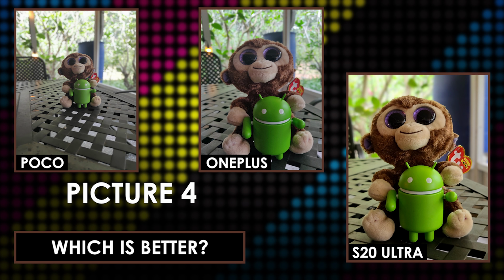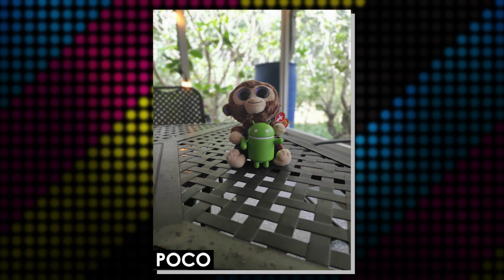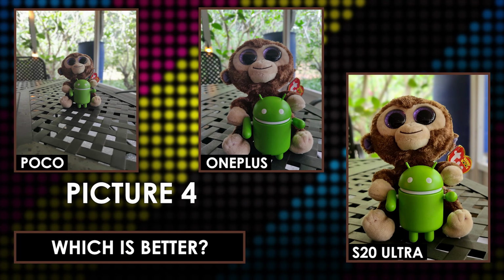I'm gonna skip right to the chase, and I'm gonna go right to the Ultra. This one, in my opinion, is the best looking one out of all of them. And the second one, I actually am gonna give it to the Poco. The Poco did require me to pull back the camera until the depth of field perception technology activated, but I will say I like the Poco picture over the OnePlus 6 picture. And I think the PocoPhone you can buy for under $300 right now on Amazon.